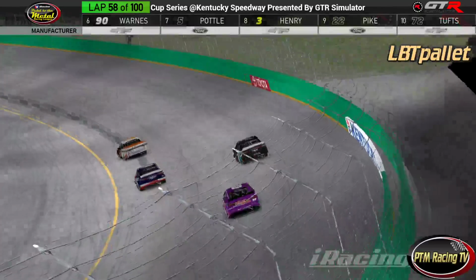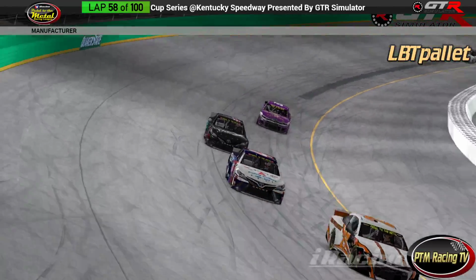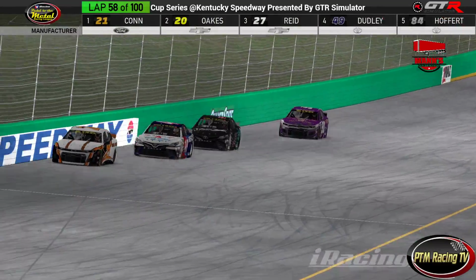Oh boy, but look at the laps of where the counter is at right now. They're running very, very carefully to the danger zone. This is Tack. This is a very dangerous area here.